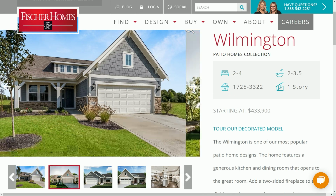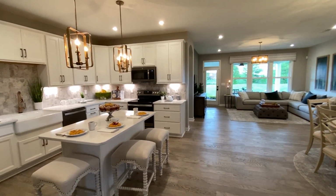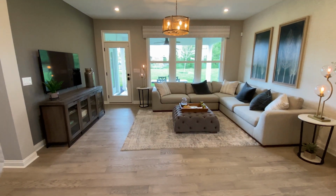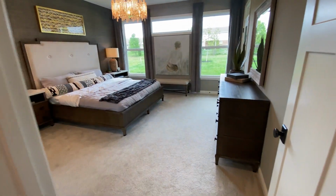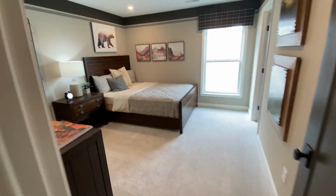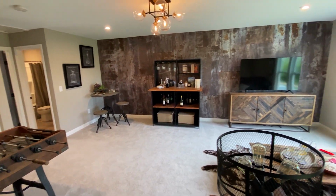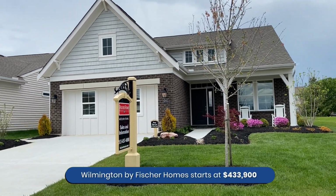The Wilmington is one of Fischer Homes' most popular patio home designs. The home features a generous kitchen and dining room that opens to the great room. Add a two-sided fireplace to add division to the spaces. A covered patio is included beyond the great room. The private master retreat features a walk-in closet and ensuite bathroom. A second bathroom and study/optional third bedroom are also included in the Wilmington. You can also add an optional loft or finished basement to complete the home. The Wilmington patio home by Fischer Homes starts at $433,900.